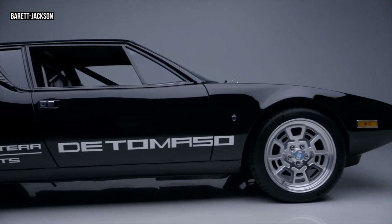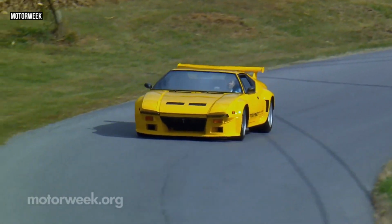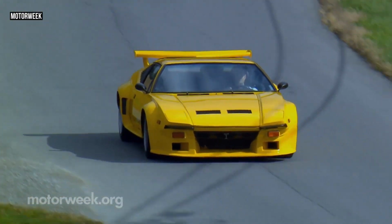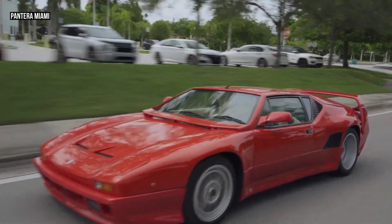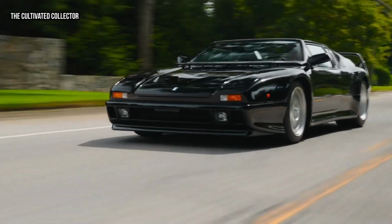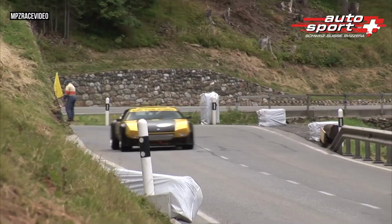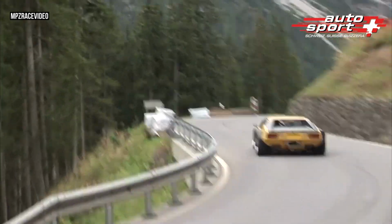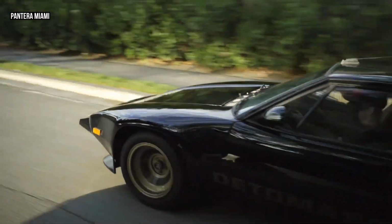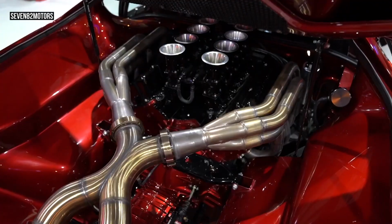Today, the Pantera is highly sought after by collectors and its value has only gone up. Prices can range dramatically depending on the variant and condition, but any Pantera, especially the 90 SI, can fetch a hefty sum. People are drawn to its unique mix of American power and Italian design, and its status as a resto mod favorite has only added to its appeal. With its iconic look and heart-pounding V8, the Pantera has become a classic that enthusiasts dream of owning. And that's the story of the De Tomaso Pantera, the V8 monster that dared to rival Ferrari.